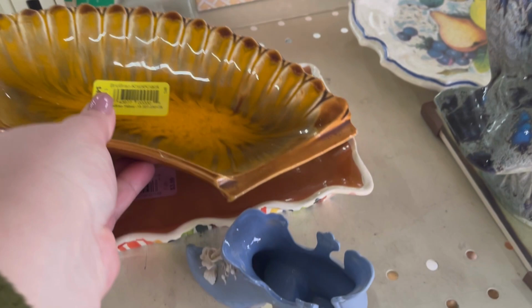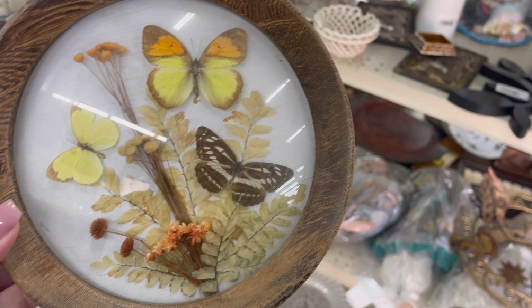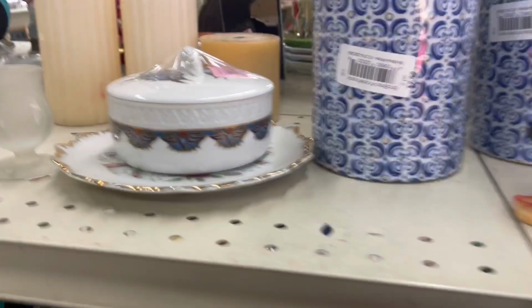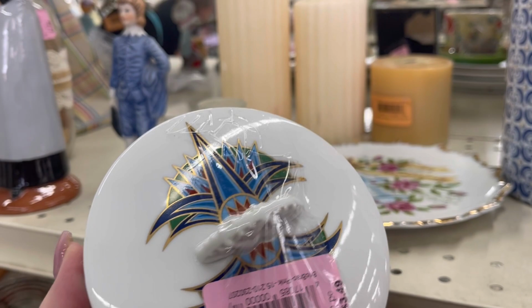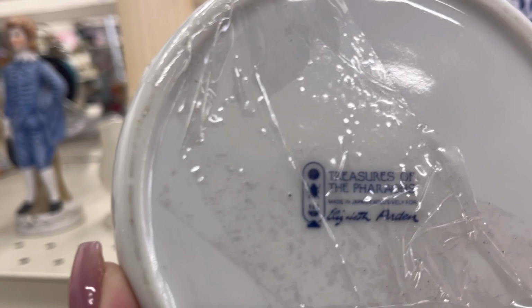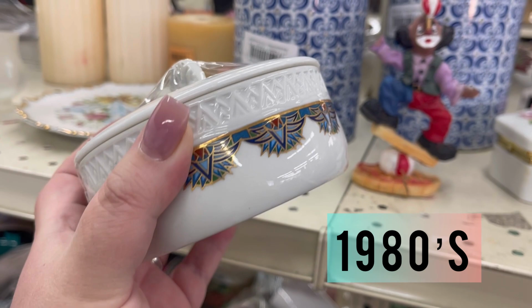I'm taking the bird. Guys, this is a gorgeous piece of butterfly taxidermy. Look at that beautiful frame. Love it. Yes, yes, yes, yes, yes, all day long, yes. So good. Okay, this is a really different one. Very pretty. I love the markings all around the side and the top. It would be half of $3.49. And it is Treasures of the Pharaoh, made in Japan by Elizabeth Arden. So I'm guessing this was probably a powder puff at one time, because Elizabeth Arden is a cosmetics manufacturer. And this is gorgeous. I'm definitely gonna pick this up.